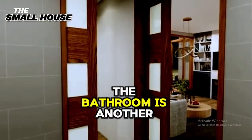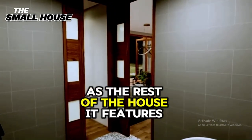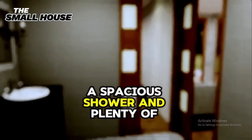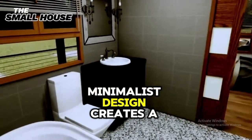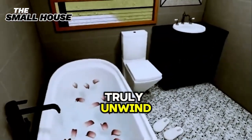The bathroom is another highlight, designed with the same attention to detail as the rest of the house. It features modern fixtures, a spacious shower, and plenty of storage. The clean, minimalist design creates a spa-like atmosphere, making it a place where you can truly unwind.